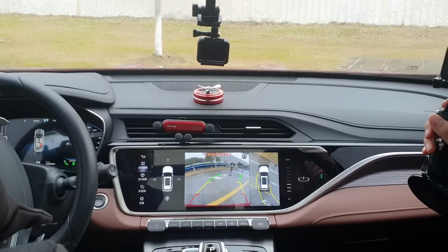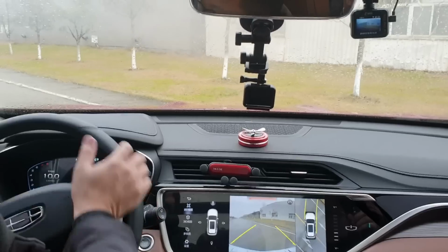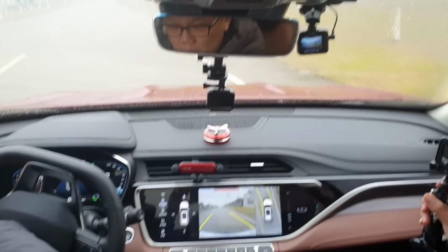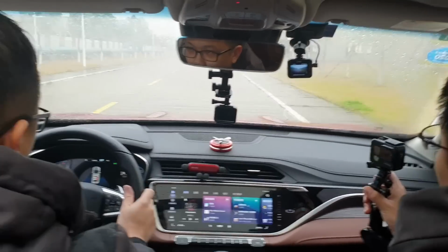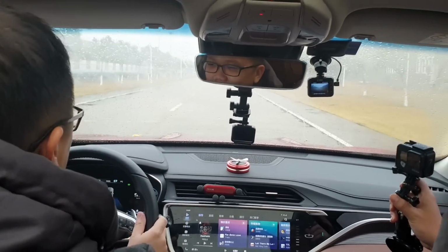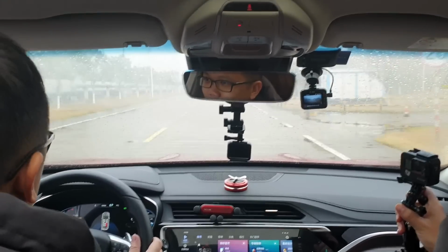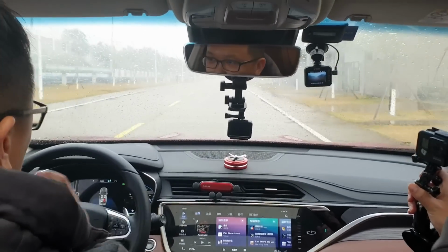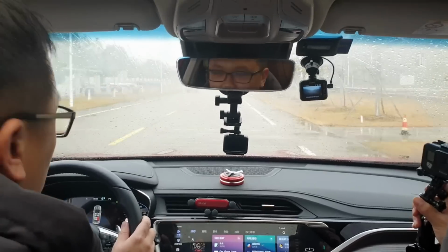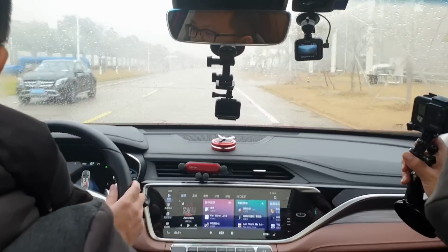I'll be accelerating harder now. Just to see. Acceleration. Come on, car. Oh, 真的是很顺畅哦. Very smooth. Very, very smooth changes. As imperceptible gear changes, as Con would have put it.